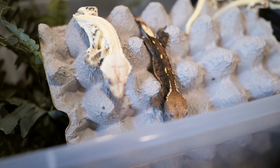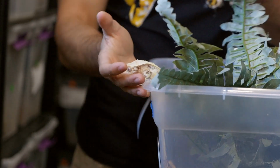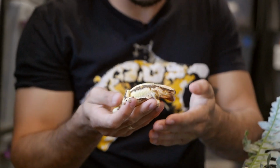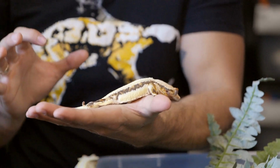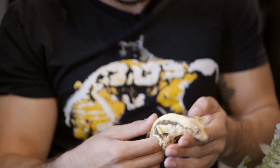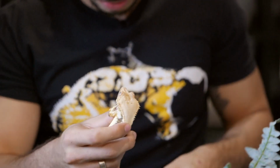He has four girls. And that last girl is more of a pinstripe, to make more of that classic pinstripe look with the cappuccinos. This girl also has very nice head structure and just that clean pinstripe Lilly White look where the laterals are fully horizontal there. But this group is going to make some amazing Frappuccinos. I can't wait to see what they produce.